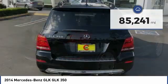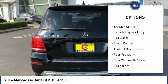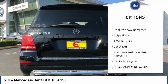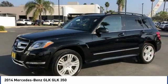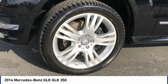Here are some of this vehicle's great options: electronic stability control, alloy wheels, brake assist, traction control, remote keyless entry, fog lights, speed control, four-wheel disc brakes, rear fog light, rear window defroster. If you like it online, you'll love it in your driveway. Take it for a spin today.